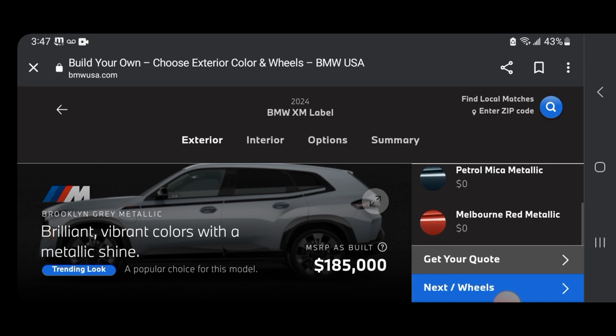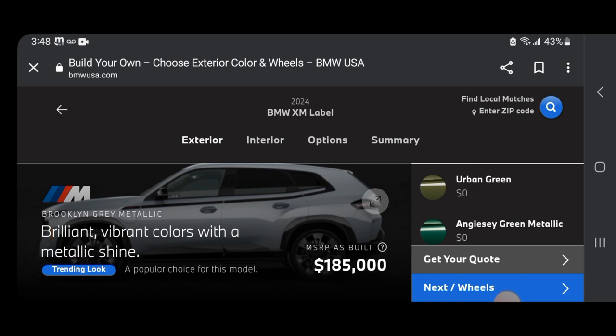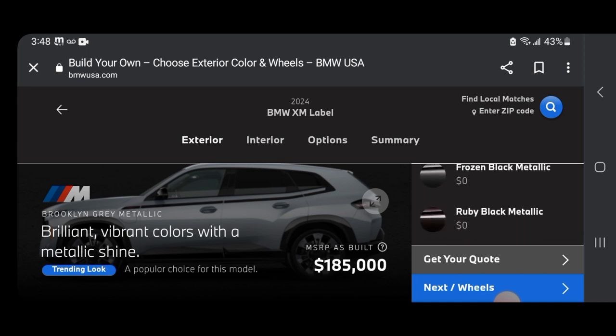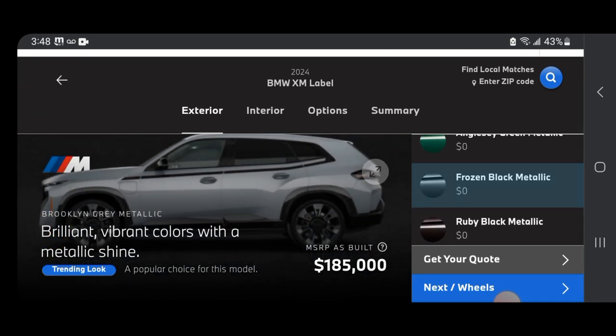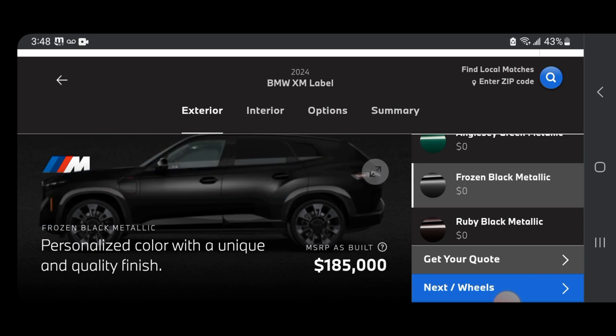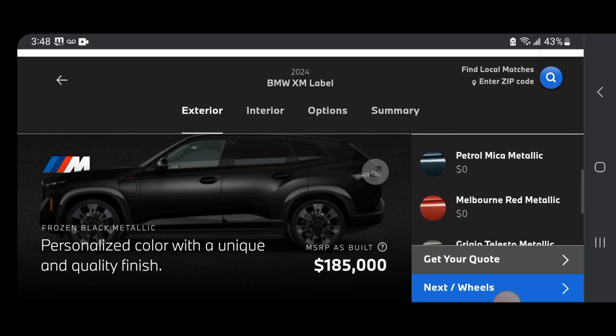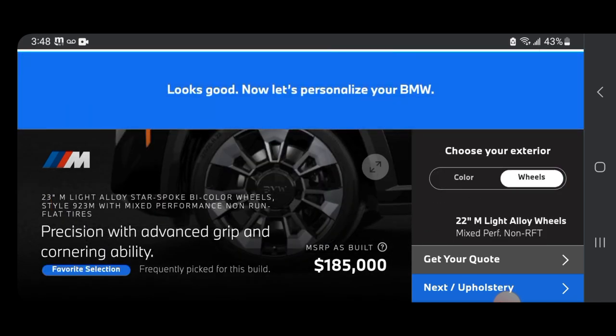That's one option. So right now we got Brooklyn Grey Metallic, we got the new color, we got the red, we got all them new colors. Urban Green. We got Frozen Black. Guess what? We're going to do Frozen Black. And let's see what Frozen Black looks like. Oh my god. Frozen Black. Oh no, BMW needs to add that on the M8 Gran Coupe. I want to see what it looks like. I want to see that Frozen Black on that M8 Gran Coupe. I want that right now. Okay, right now, we got the Frozen Black.